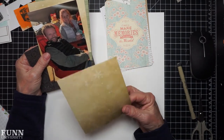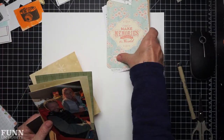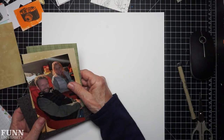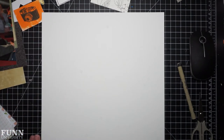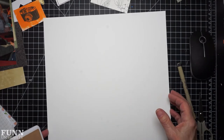I don't have any oranges in here. I may have to do some inking. Because we're going to start with some oranges and golds, but maybe I'll just do some golds. Now I'm kind of hedging, but I think we're going to do some golds and tans then. We'll go with that. Instead of the orange, we'll just pull that one out and say goodbye, have a nice life.